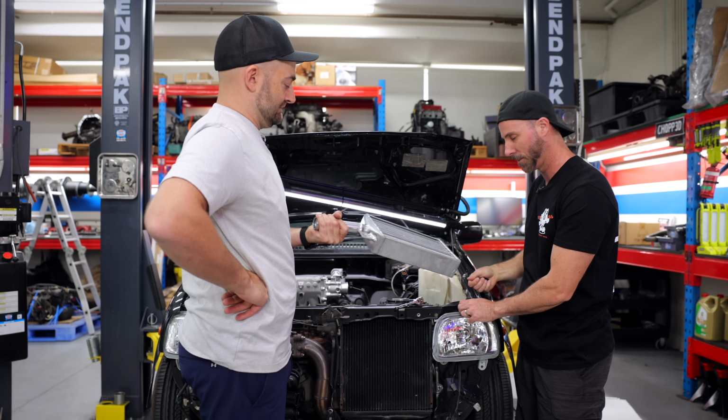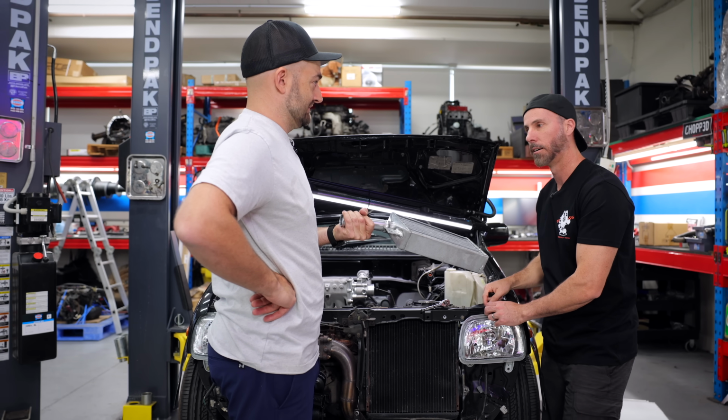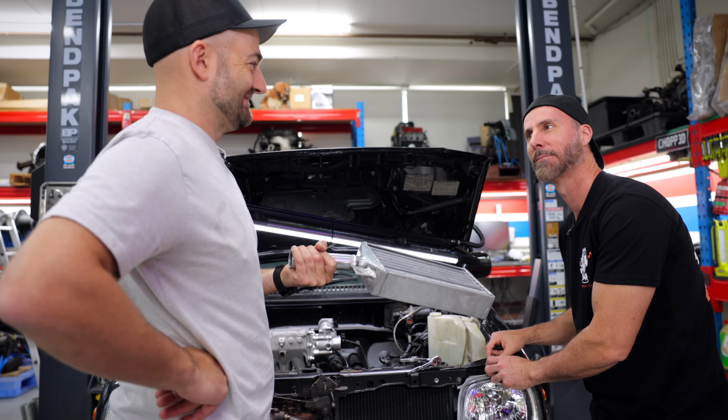Martin, that's a little intercooler. What? What does it sound like? Oh. That's different. Is it?